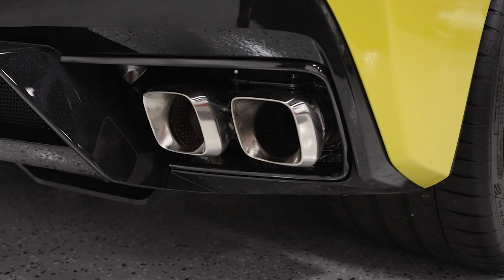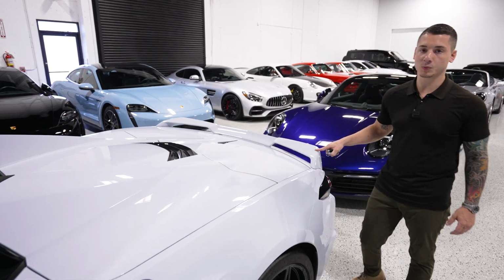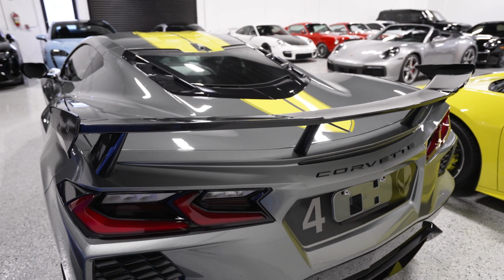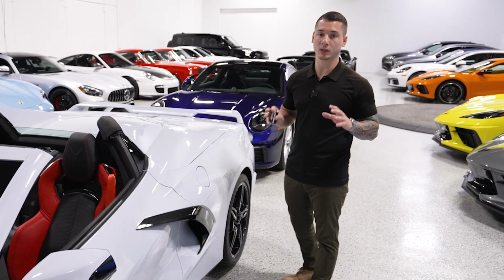You also get the performance exhaust within that. You get the Z51 spoiler, which now for 22 they have the standard height spoiler, and then they also have a low profile Z51 spoiler. That's separate from the high wing spoiler, which is just another add-on. But the Z51, to me and to 90% of my customers, that's a must. If you're gonna get one option, get that option.